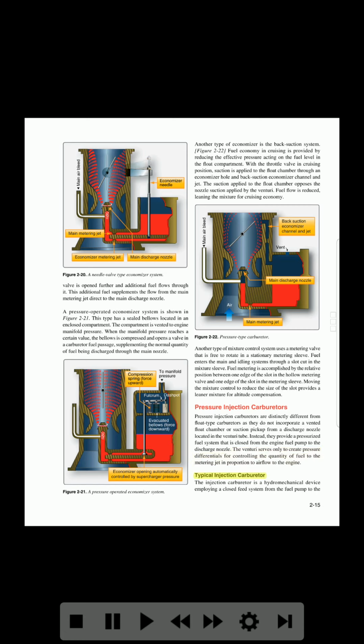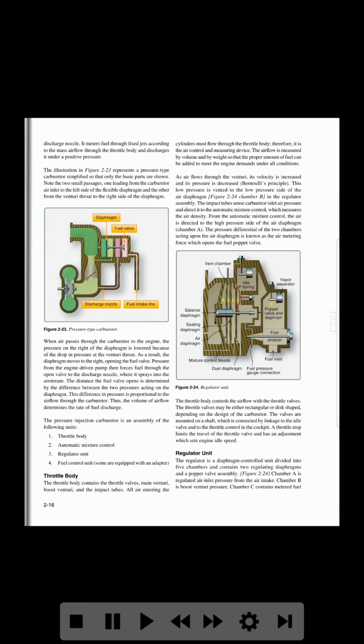Typical injection carburetor. The injection carburetor is a hydromechanical device employing a closed feed system from the fuel pump to the discharge nozzle. It meters fuel through fixed jets according to the mass airflow through the throttle body and discharges it under a positive pressure. The illustration in Figure 2-23 represents a pressure-type carburetor simplified so that only the basic parts are shown.